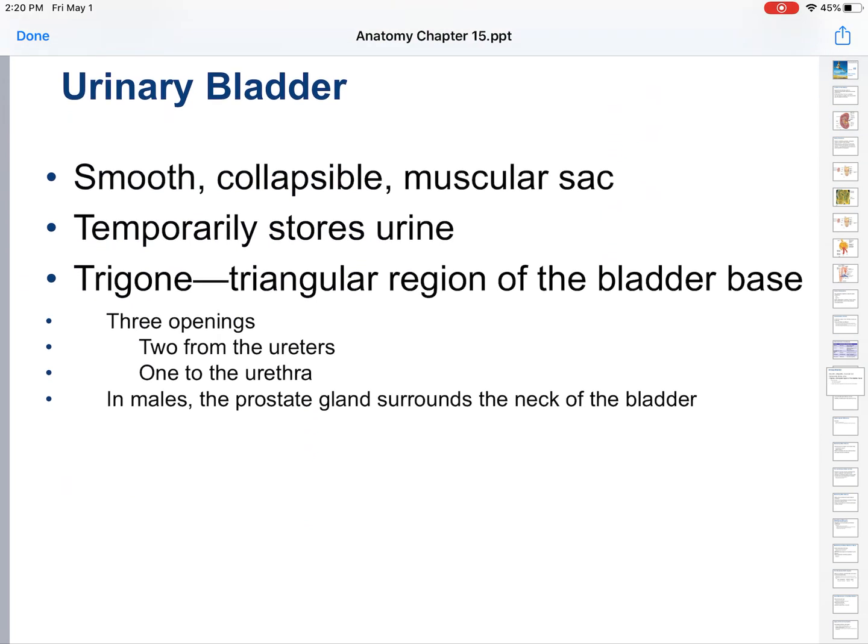The bladder is a smooth, collapsible, muscular sac. It temporarily stores the urine. Hopefully it's not permanent. You want to get rid of that urine. There are 3 openings in the bladder. 2 from each of the ureters on the superior part, both the left and the right part of the superior part of the bladder, and then 1 on the inferior part, 1 that leads to the urethra.